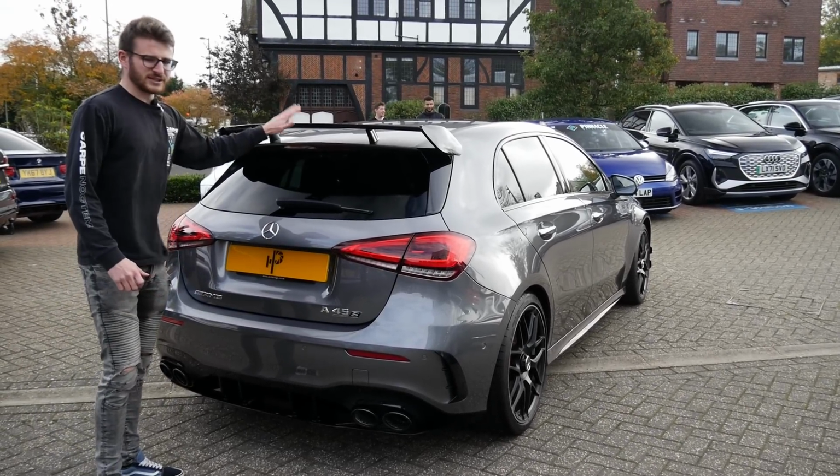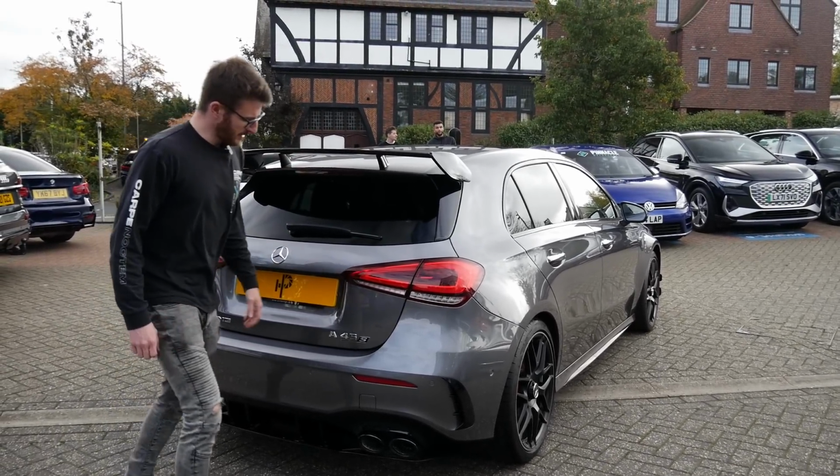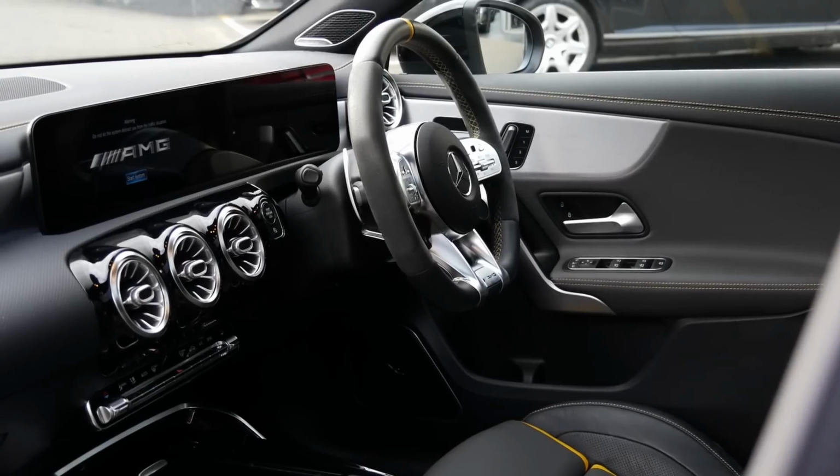This is what I mean about the wing. Never had a car with a wing before, so this is pretty cool. But anyway, let me show you inside the car because it's a little bit different in here.